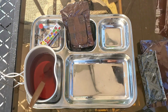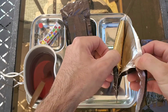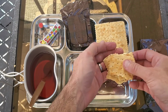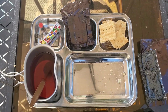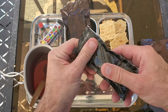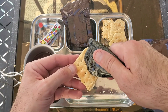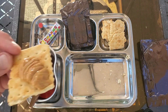While the main's heating up, let's have some crackers and peanut butter. Perfect condition. A bit soft, let's see. Yeah, normal stale flavor, but they're fine. Gave this a good mix too, so we should be all set. Looks perfect.